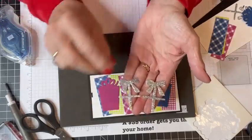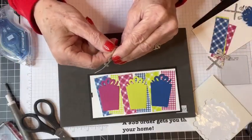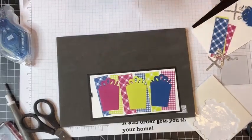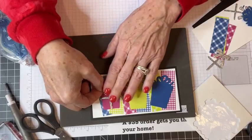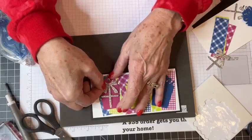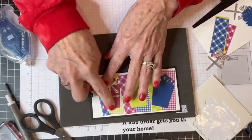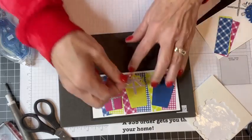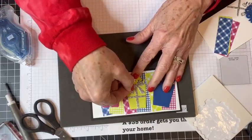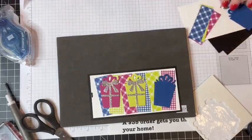Now, I will tell you that this is that adhesive-backed silver glimmer that was in the online store. It has since sold out and won't be coming back, but guess what? I have secured enough of it that I can give you the silver die-cut pieces with the adhesive back on them. So the nice thing about that, I hope they bring this back sometime, because anything adhesive backed with glimmer paper, look how easy this is. It just makes it so much easier to adhere it all together.